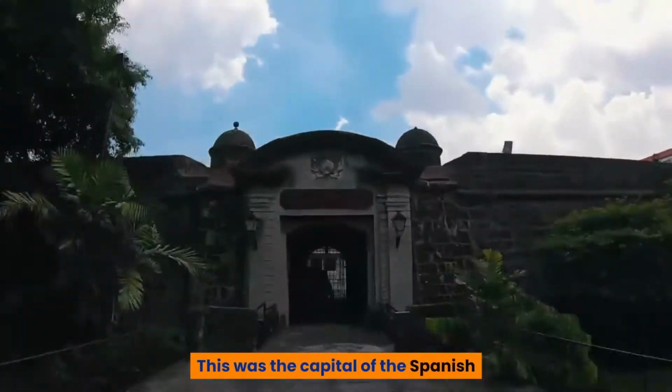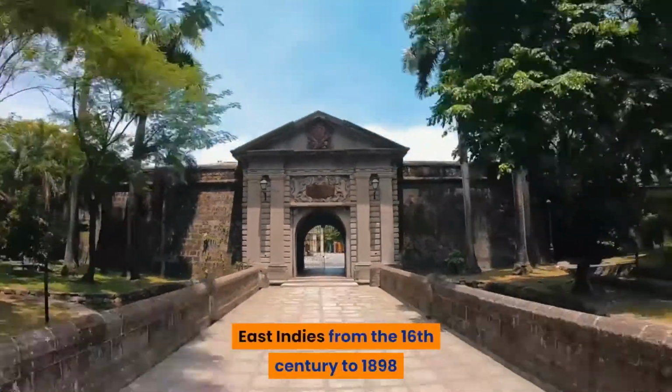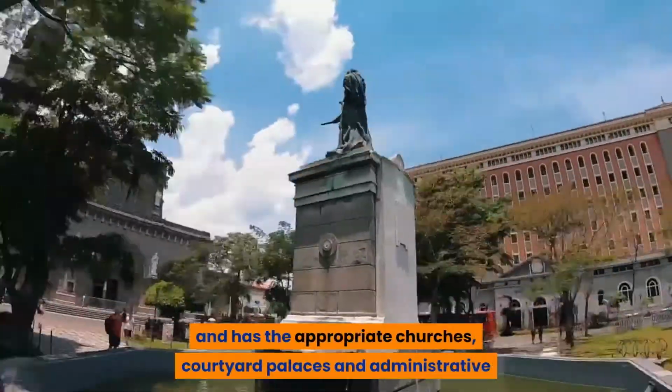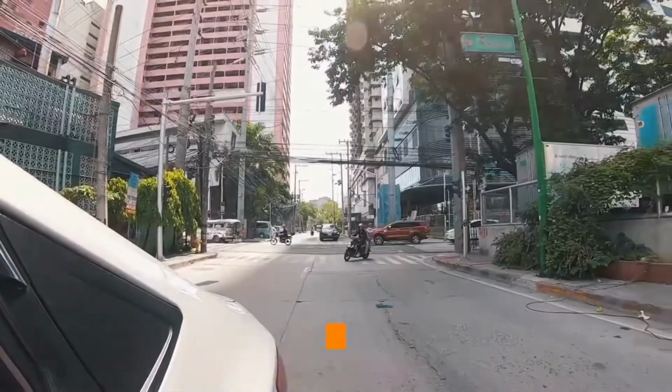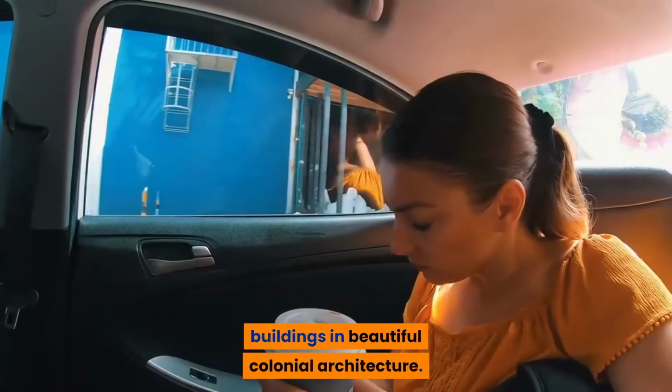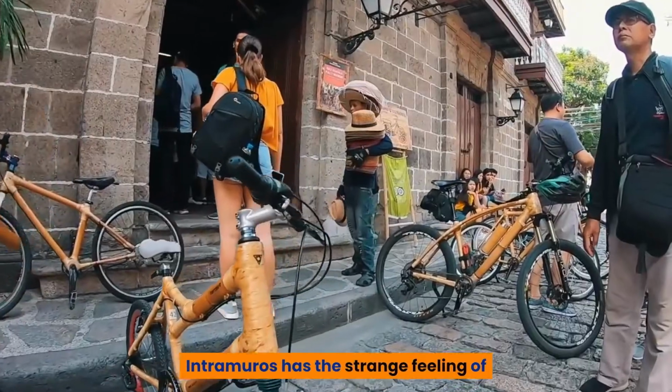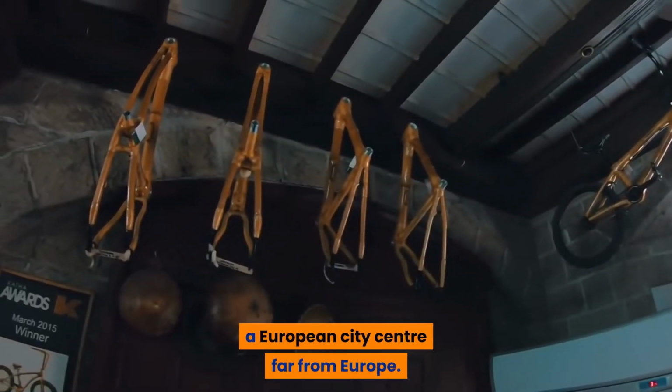This was the capital of the Spanish East Indies from the 16th century to 1898, and has the appropriate churches, courtyard palaces, and administrative buildings in beautiful colonial architecture. Like many old colonial settlements, Intramuros has the strange feeling of a European city center far from Europe.